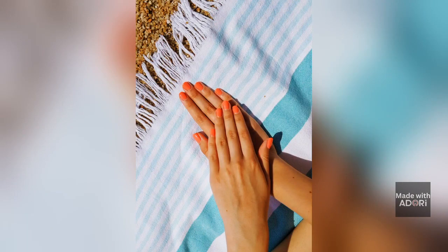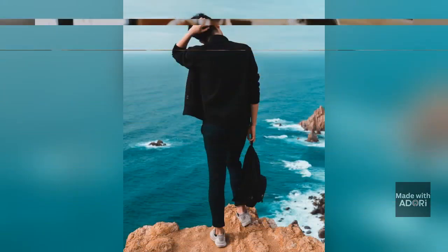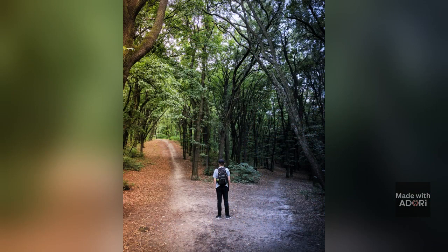Ethical decision-making involves considering the potential consequences of your actions on various stakeholders, including employees, customers, suppliers, and the community. When faced with an ethical dilemma, it is important to approach the decision-making process systematically and ethically. Here are a few steps to guide you in making ethical decisions.